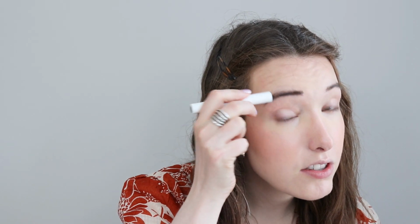Okay, I'm gonna put a little bit of the brow gel in, and hopefully that doesn't just smear everything I just did. That's what I kind of worry about, but we will find out. This is a really nice small smooth spoolie for the brows, which I like.